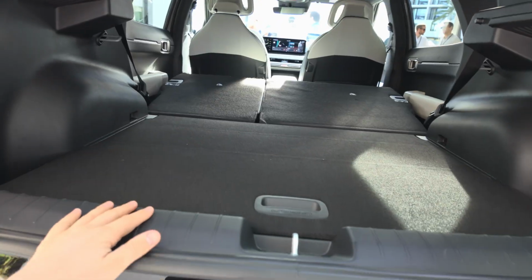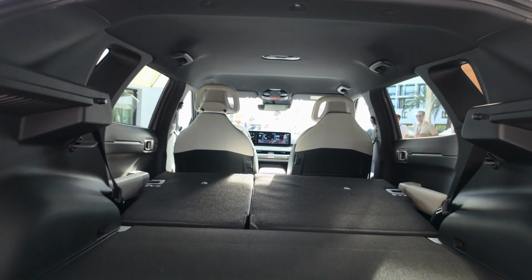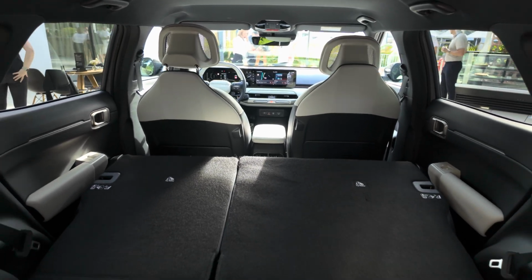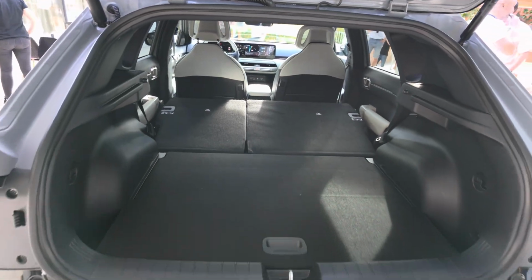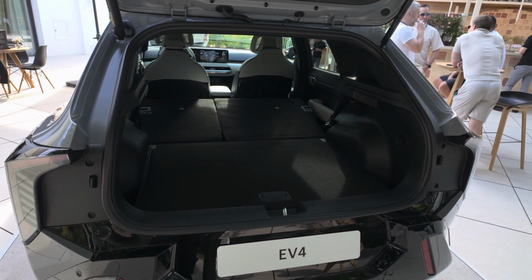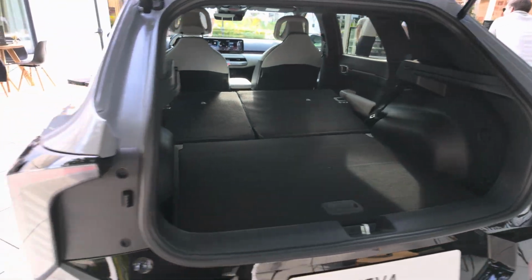And once you do that, you have almost a flat floor, so you can carry different items here without any problem. And yeah, for me, guys, I told you, it's much more practical to have the hatchback than the fastback, and I will definitely go for this version, even though I will give up a little bit. 8 kilometers, not a big deal. But yeah, from my point of view, pretty practical.